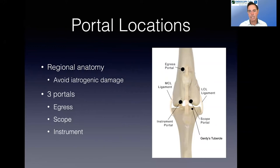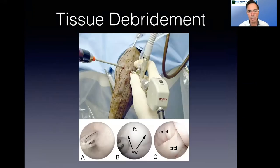Okay, so you can see that on this diagram, they're sitting right about in the middle of that patellar tendon. This is what it looks like in a clinical case. And we've outlined the joint with a marker on top of the skin.